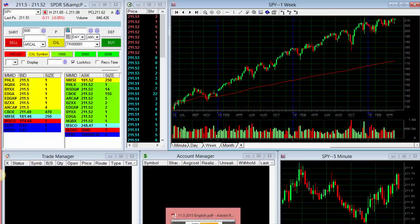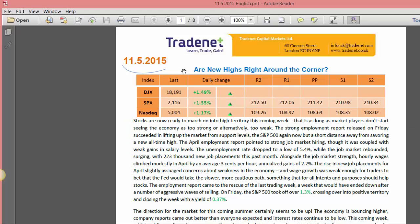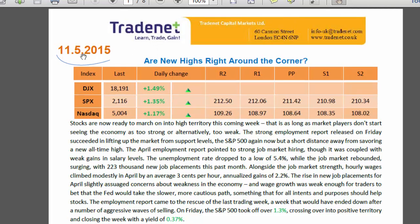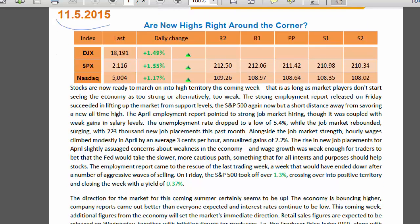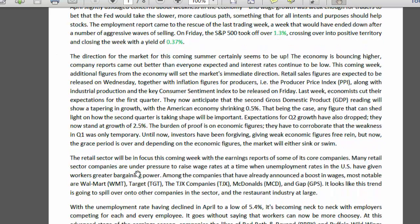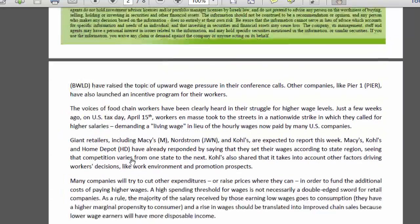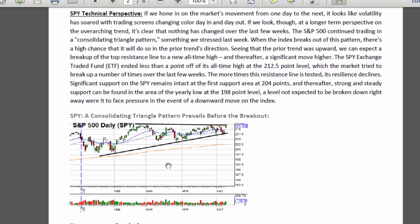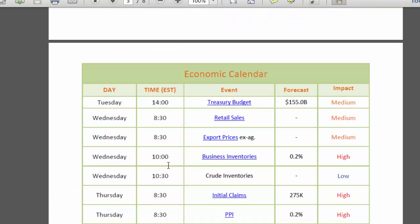I also take a look at a very important report, which is our TradeNet daily report. This is, for example, for today, 11th of May, and it shows you some market information, and again, a little bit more about where the market is heading, what we think is going to happen, some technical analysis, some stocks which are in play, and again, some charts of what the market is expected to do.